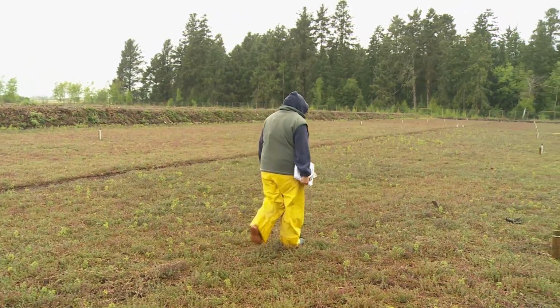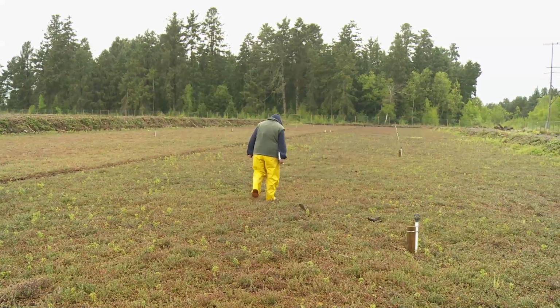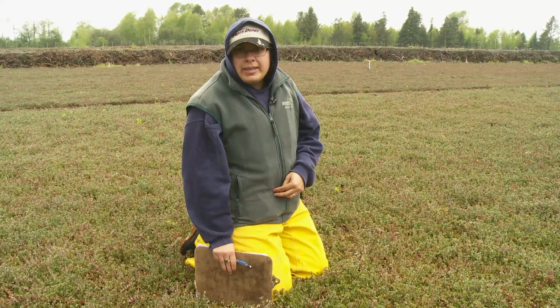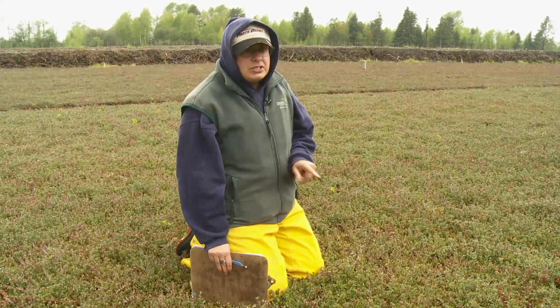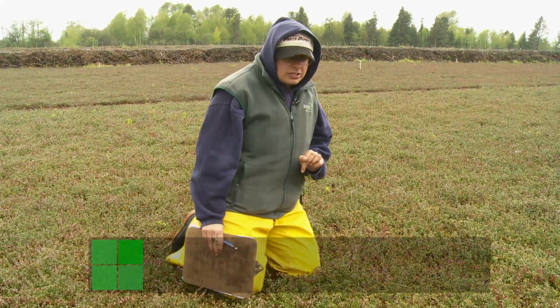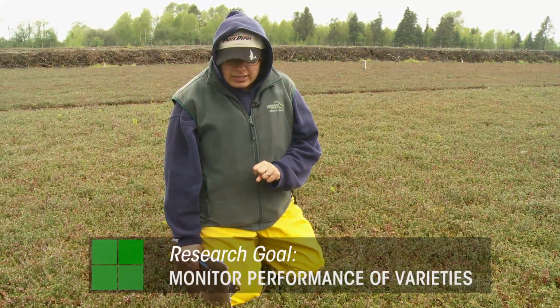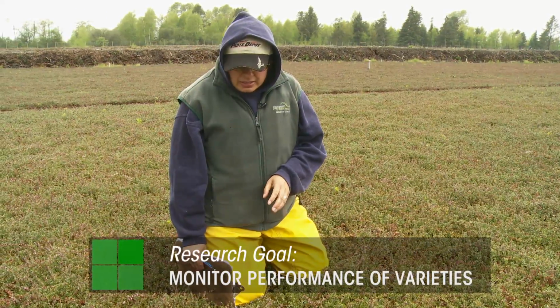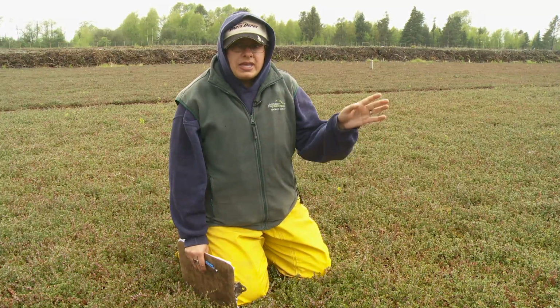Monitoring the performance of the different varieties requires regular visits to each test plot during the growing season. We're in Bog 1, and I'm in the Crimson Queen plot. And what we've been doing since March is coming out every 2 to 3 weeks and looking at how the plants are progressing in terms of their timing for coming out of dormancy.